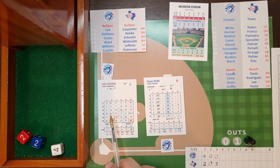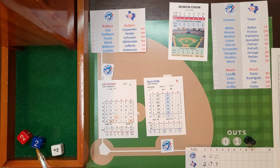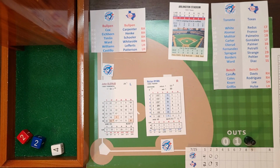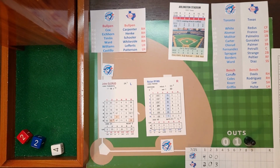2-4 is a 60 with a 4 on it. 2-2 is going to be, let's see, the 2 is going to be the left fielder. So Juan Gonzalez will have a chance on this, but he's only a 4, which is not top that. It's the same, but not higher than that. So that will drop in for a hit. Actually, it's going to drop in for a double. It will drop in for a double.